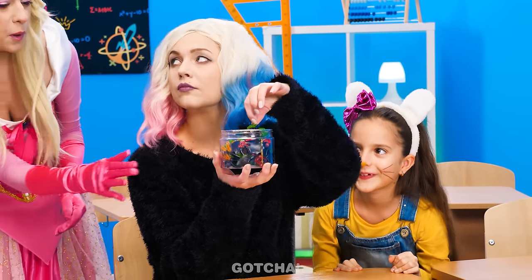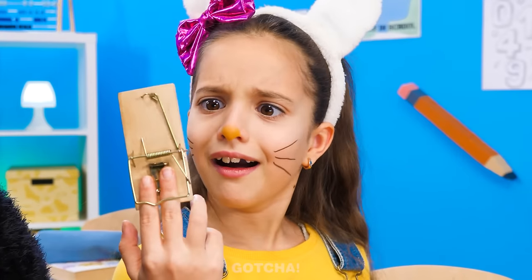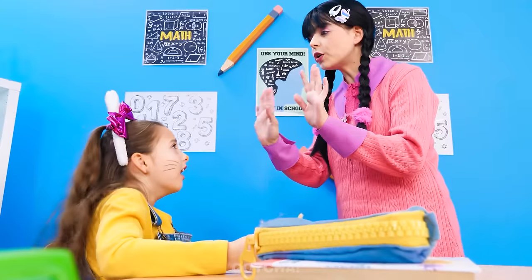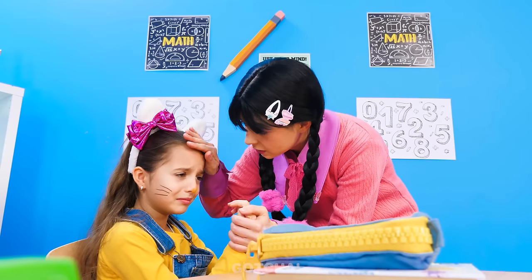Wow! Is that a jar of candies? Can we have some? Sure. Why don't you try to take some? You got a mouse trap? This is why you shouldn't take candies from me. Oh no! It's Wednesday! I won't hurt you! Let me see your fingers. There! They're going to be fine.